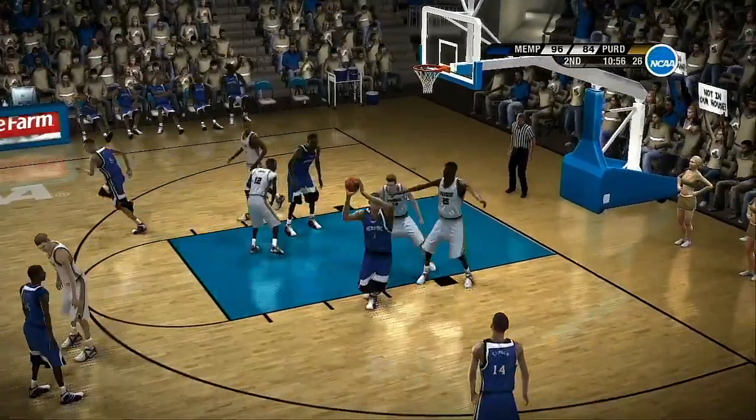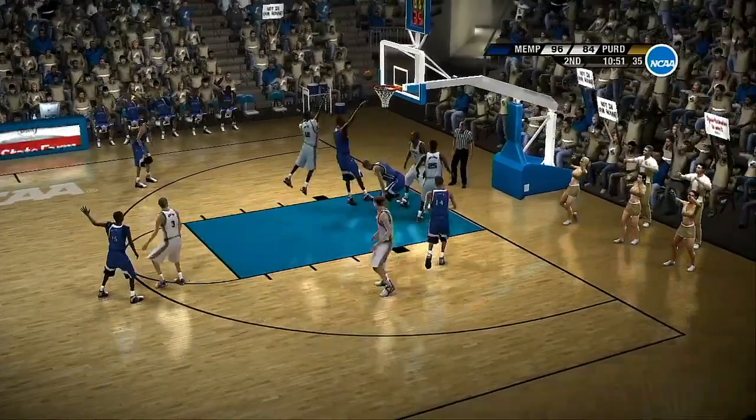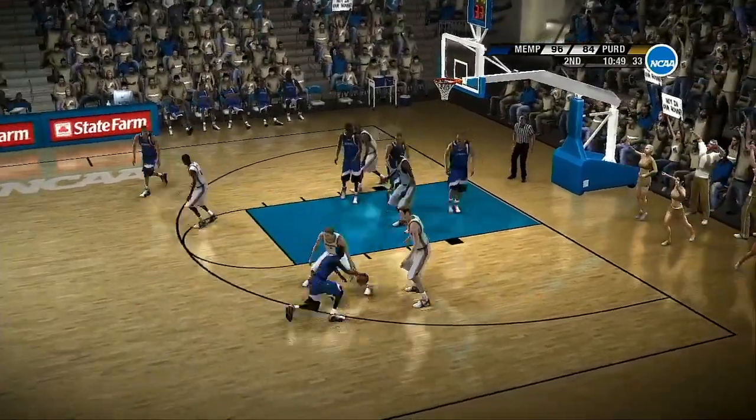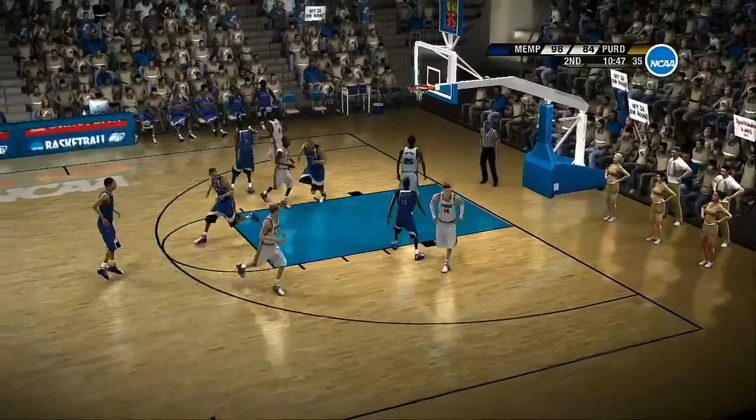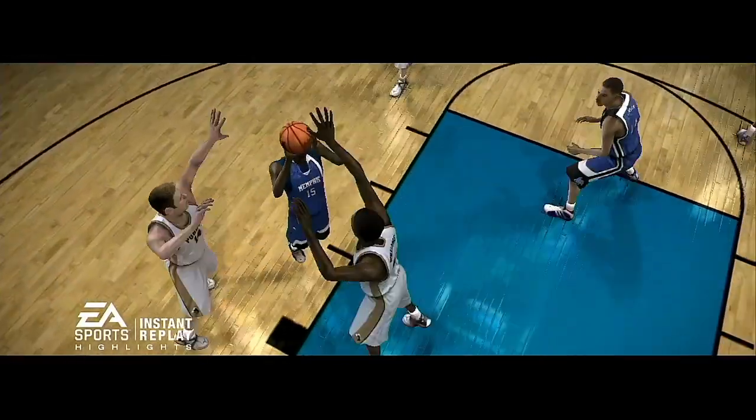In the paint. Gotta take some pride out of defensive end. Pull up jumper from way out. Tries for two. In and out, offensive rebound. Memphis are on a bit of a run. Let's see how long they can keep it on, Brad.